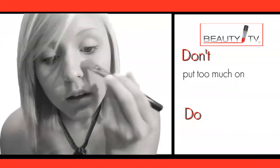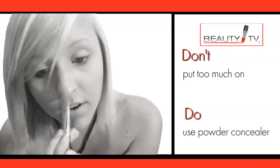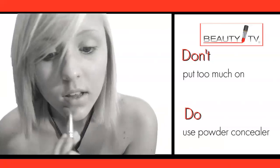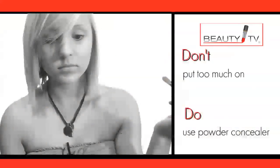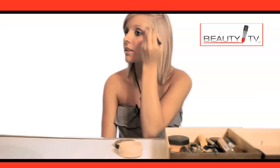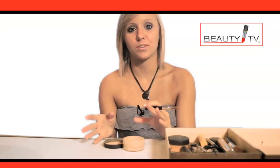Some don'ts would probably be to get liquid concealer because it just creates a shine on your face that you don't really need. After you cover up everything there is to cover up, you're pretty much good with concealer.